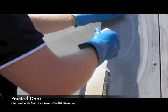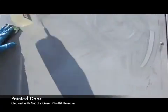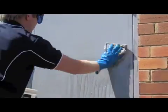We will reapply the graffiti remover to finish the job. It is worth noting that the graffiti remover may damage the paint on some older wooden doors. In this situation, a fresh coat of paint may be required.